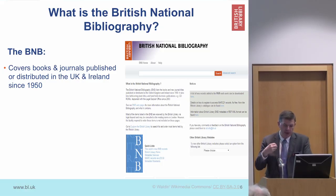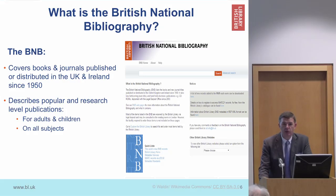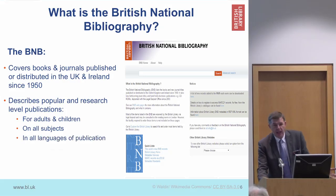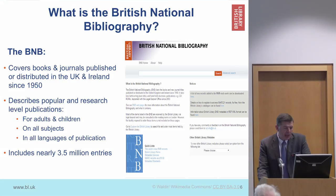It describes books and the first issues of journals published during that period. Its coverage includes both popular trade publications as well as research level material, so it really is a picture of the whole of UK output. It covers material both for adults and children, every kind of subject you can think of, all different types of languages, and I think the figure is even greater now, over 3.5 million entries.